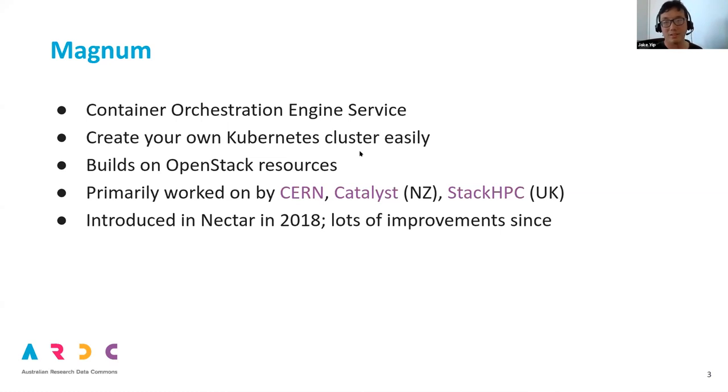We introduced this in Nectar in 2018. But as you might have heard from Luca previously, it was quite unpolished then. Since then, there have been a lot of improvements. Primarily with the latest release, it has a new operating system and a new way of handling upgrades and things like that.